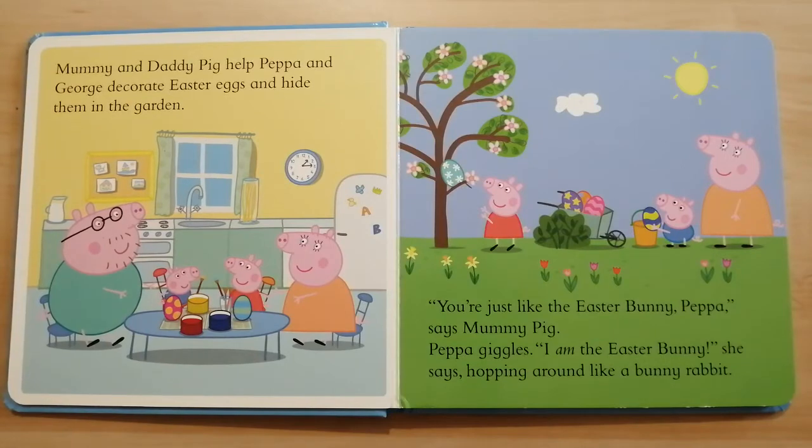Mummy and Daddy Pig help Peppa and George decorate Easter eggs and hide them in the garden. "You're just like the Easter Bunny, Peppa," says Mummy Pig. Peppa giggles. "I am the Easter Bunny," she says, hopping around like a bunny rabbit.